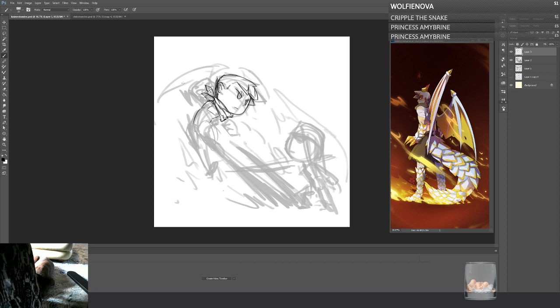Yeah, Kimiko is the dog. She's also an OC of mine that I've had for a very long time. The dog's an OC. Yeah, the dog's an OC.